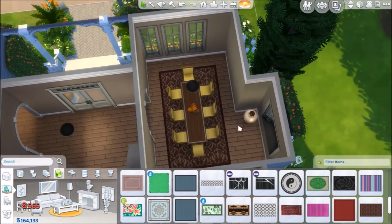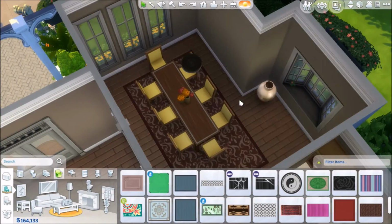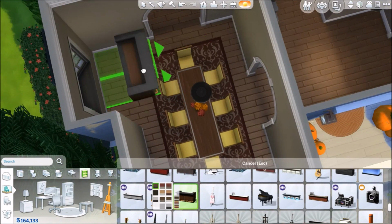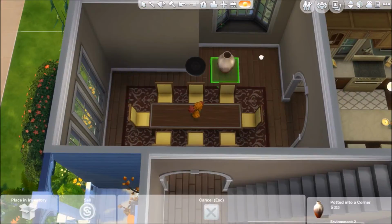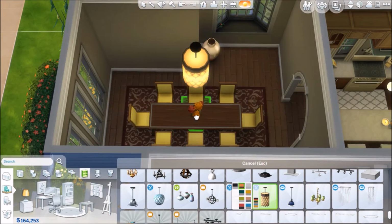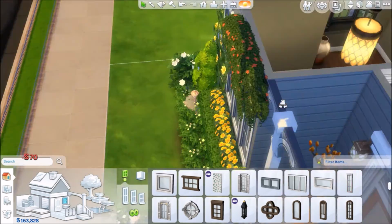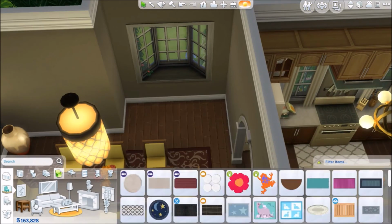And I love the way this dining room turned out. It's grand, but it's still not too formal looking. I love it. And I wanted to put a bar right there, but it still fit. I didn't feel like extending the walls out to make it work, so I didn't find it necessary.